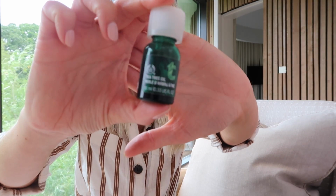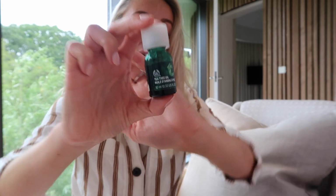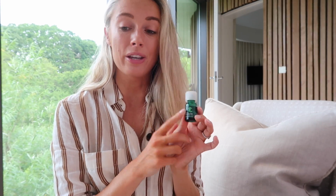And then I've got a Body Shop Tea Tree oil. This is really handy if you have any blemishes when you're abroad. Tea Tree oil is a really great multi-purpose product, but I will just pop some of this on one of my reusable cotton pads and press it onto any blemishes, and it helps draw out any of the badness that might be in there. Some other miscellaneous things.